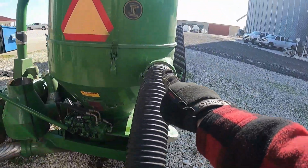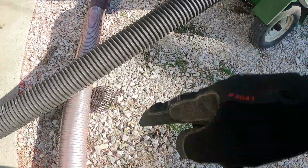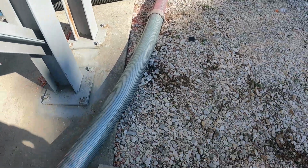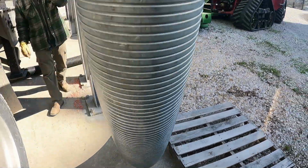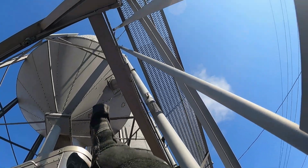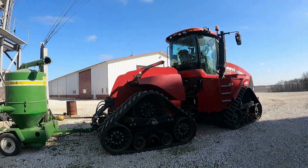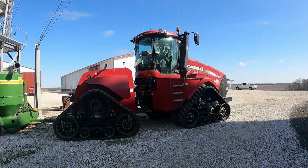Sucker in! Blow around! All the way to the top where we store it. So in the spring when we're busy, we don't have to take time to do all this, load the tenders up. You can just pull under those and load them nice and easy.